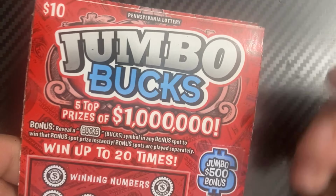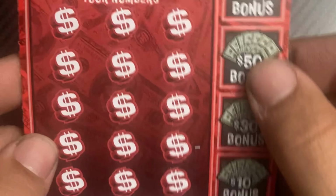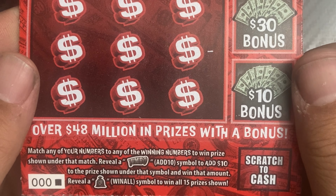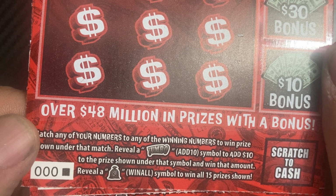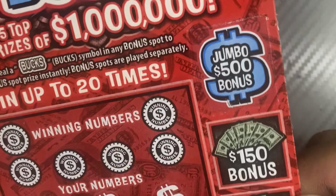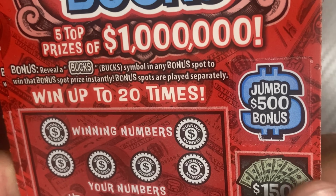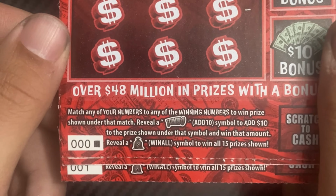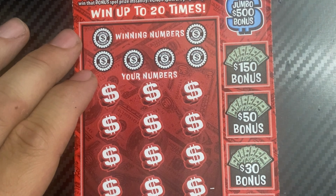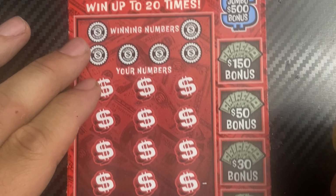Okay, so Jumbo Bucks, the $10 version. Looks like the same gameplay except for the Jumbo symbol. You add the Jumbo symbol, you add $10 to the prize shown under that symbol and win that amount. Okay, so the first three in the machine. It's July 8th, I believe, when I'm recording.